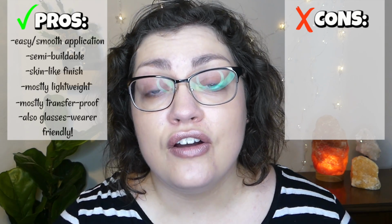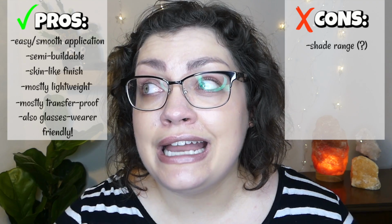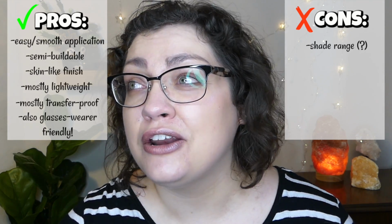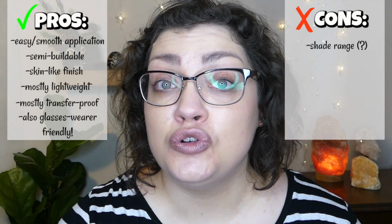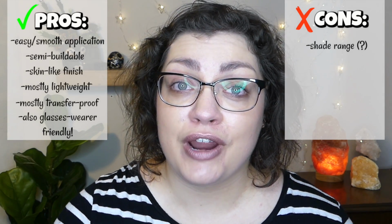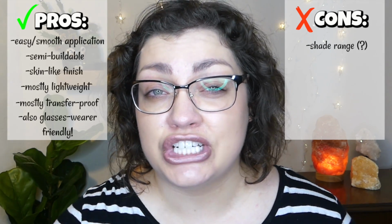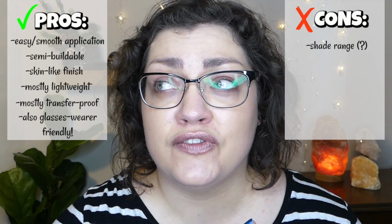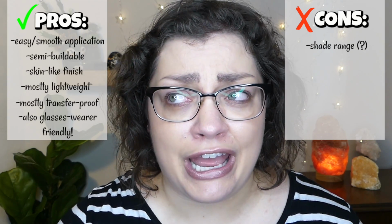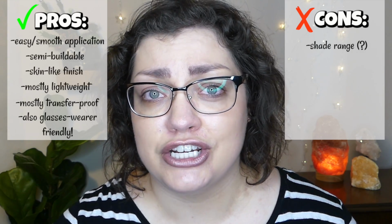And then in terms of the cons on this stuff, first off, I am gonna say that the shade range is a con. It's not terrible from what I can remember, but at least what they had in store, it wasn't super diverse in terms of the shade range. I would certainly say if you have fair skin, you're probably not going to have a shade in this. Definitely light skin, definitely medium skin, but from what I remember, there really weren't many, if any, dark or deep shades in this line, so I am going to have to say the shade range is a con.